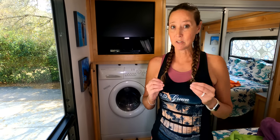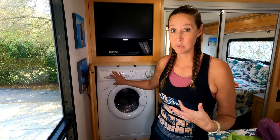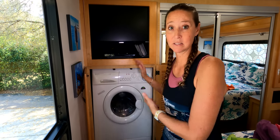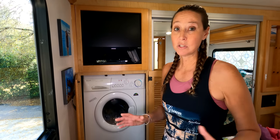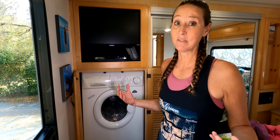So now, when we first bought this rig from the previous owner, I had never used one of these onboard washer dryers before. And my first thought was just take it out. It takes up a lot of space. This is a lot of space that I could use for storage. We were getting along just fine without a washer and dryer for our previous years of RV life.